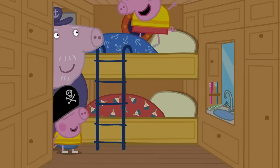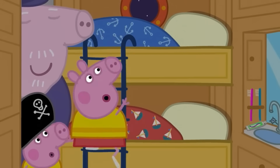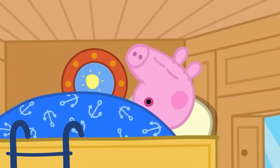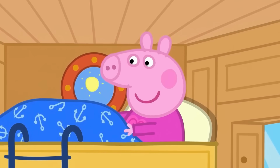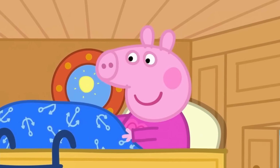Later, when Peppa and George go to bed, we can notice they go to bed wearing life jackets on top of their regular clothes. But the next morning, when Peppa wakes up, we can see she's now wearing her nightgown. Maybe she changed her clothes in her dreams.